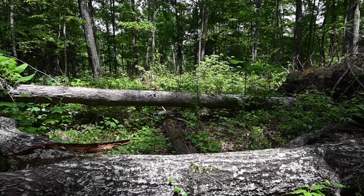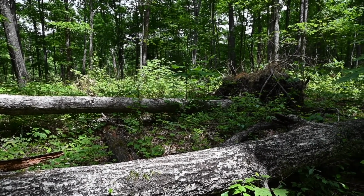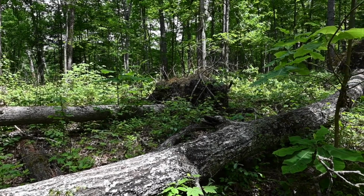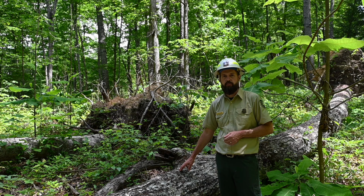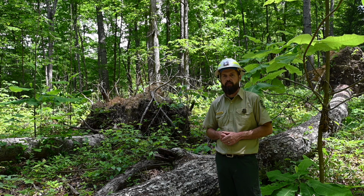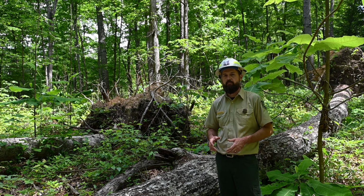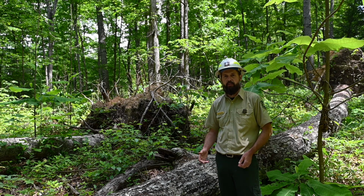So the root rot and the different diseases like hypoxylon canker and armillaria root rot all come together to affect our oaks, and they especially affect our red oak species group. It's really important for us to consider the types of treatments we're doing here, not only on the Daniel Boone National Forest, but also on private land, so that we can come up with a game plan to write a solid prescription to reduce the amount of red maple in the understory before we do any type of treatment that's going to open up the canopy.